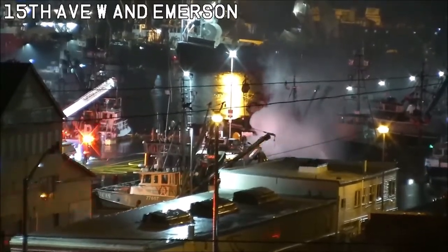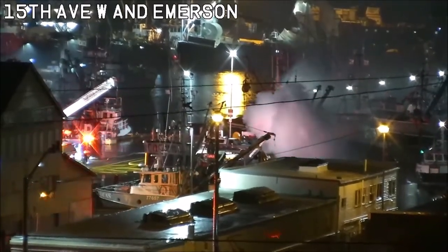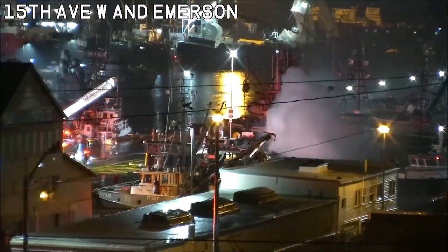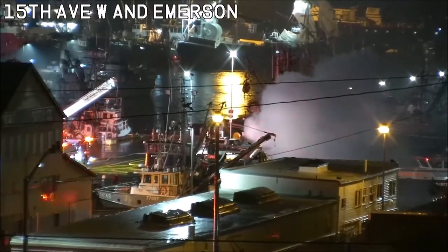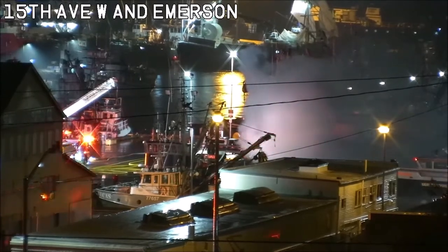Command, Ladder 8, fire under control on the deck floor. The superstructure still has fire above. Request one additional line to handle superstructure. Command, fire under control. You want additional lines on mission recorder? Affirmative.